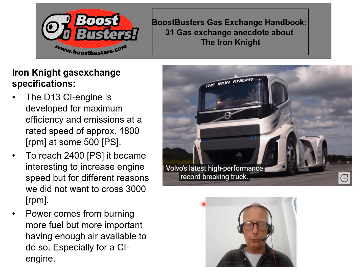The engine was the usual inline six-cylinder engine for trucks and buses with a swept volume of 13 liters. Normally this engine has a rated speed of 1800 RPM and different power levels, but about 500 horsepower is what you could expect from such an engine. In order to come close to 300 kilometers per hour for the land speed record truck, we estimated that we needed a power around 2,400 horsepower, or maybe a little bit more.